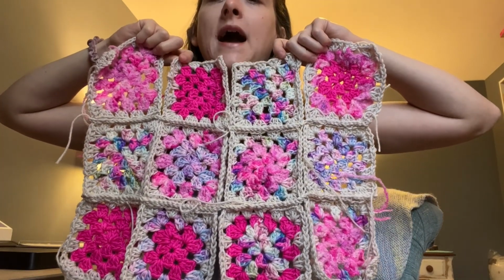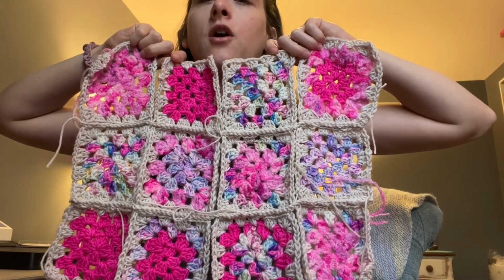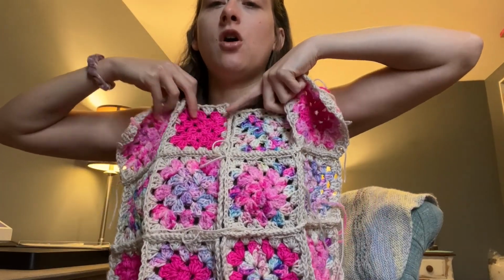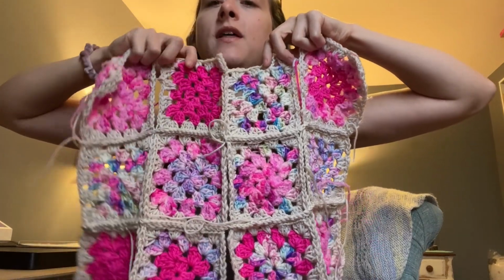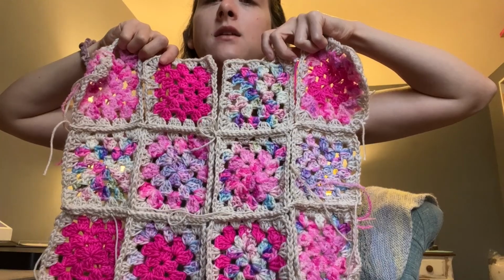So here is the back of the cardigan. Well, actually I need one more row of 4, and then the back is finished. And I've only seamed horizontally from left to right at the moment. That's how she suggests to do it. Left to right, and then I'll go up and down afterward.